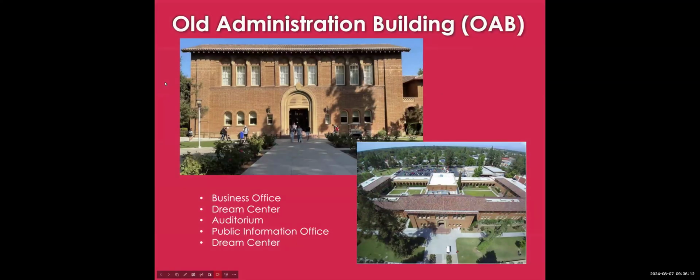And the first building we will be going over will be the old administration building. I will begin with buildings that hold our support services for students. So the old administration building is one of those. It holds our business office, the Dream Center, our auditorium, and our public information office.